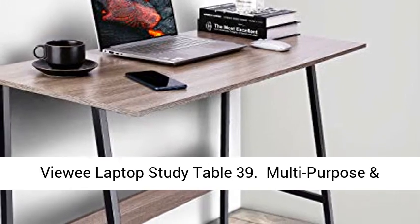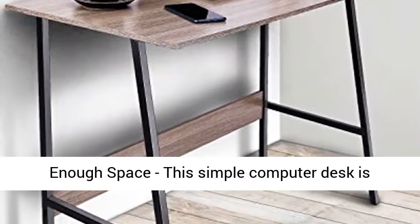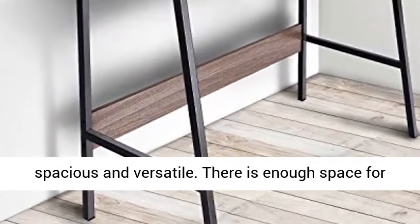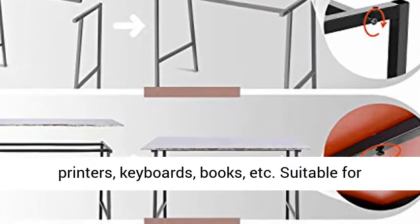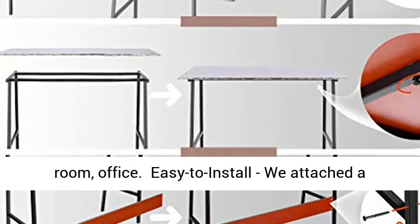Viewee Laptop Study Table 39. Multi-purpose and enough space, this simple computer desk is spacious and versatile. There is enough space for necessary objects such as computers, monitors, printers, keyboards, books, etc. Suitable for study, bedroom, living room, kitchen, children's room, office.